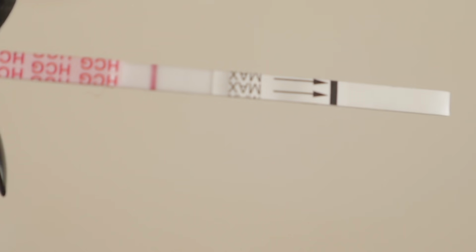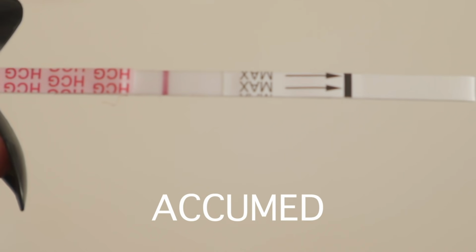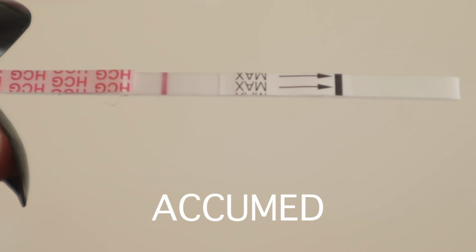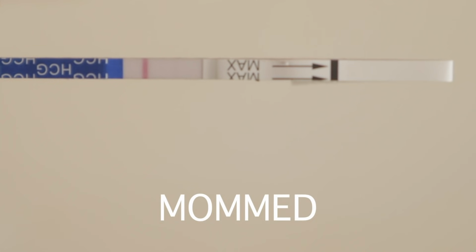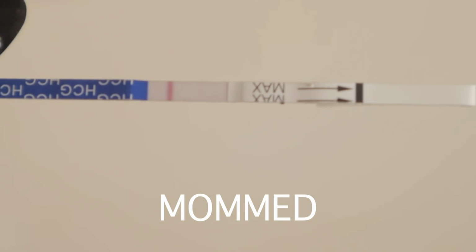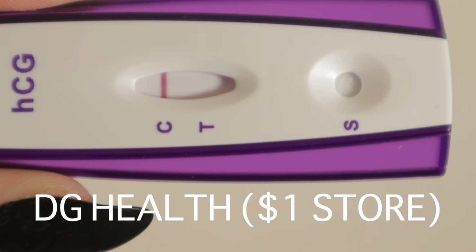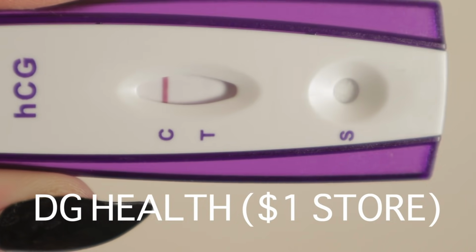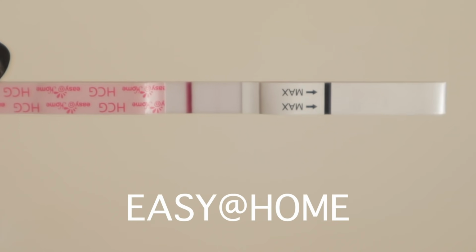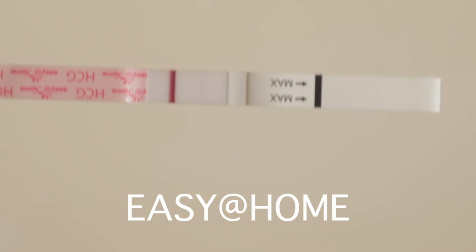Faint line. Next is the Accumed. Faint line right there. Last is the MomMed, which you can see a line right there. In the next category, we've got our dollar store test, which you can see kind of the faintest of line. Our Easy at Home, which definitely has a line.